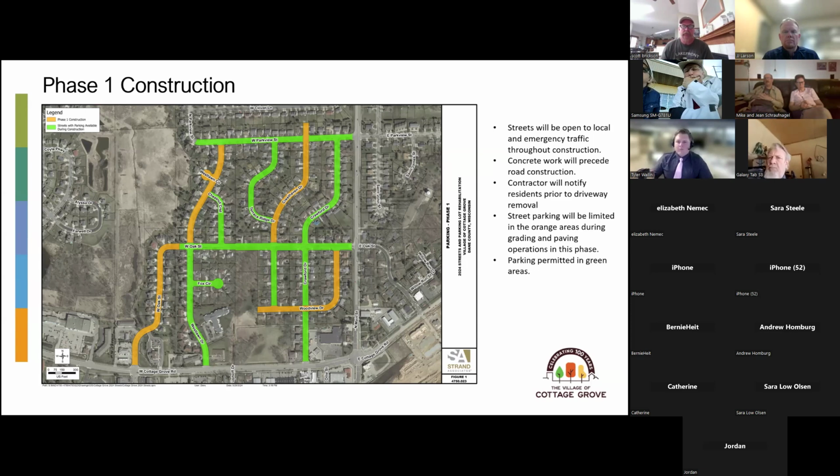And then once the pulverizing and grading operation starts to happen, that's when the street parking will be limited, and you can see that in the orange areas here. At that time, we'd ask that you park in your driveway. So with the concrete being done, the driveway should be ready to go. You can park back in the driveway. And then there'll be paving after that.